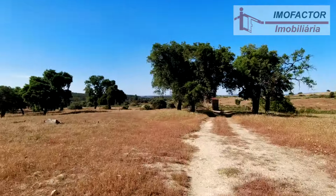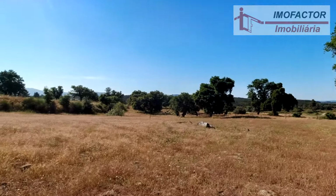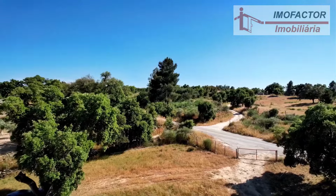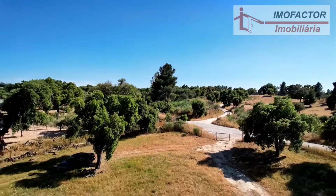Portugal. On this beautiful summer day, we have to show you a farm with 6.8 hectares, located in the municipality of Idanha-a-Nova, district of Castelo Branco, Portugal.